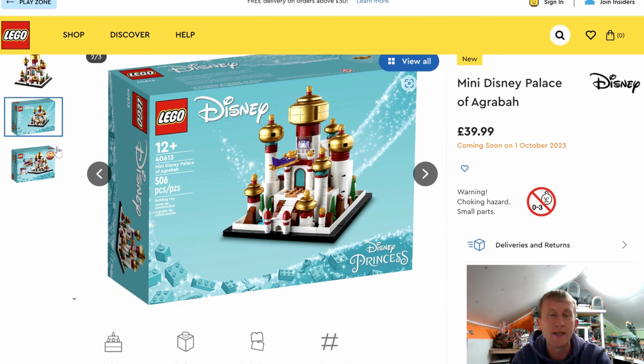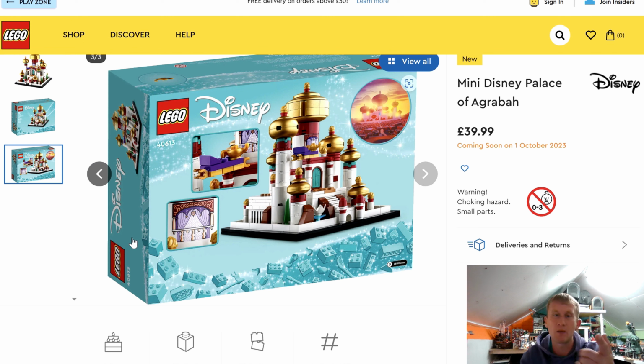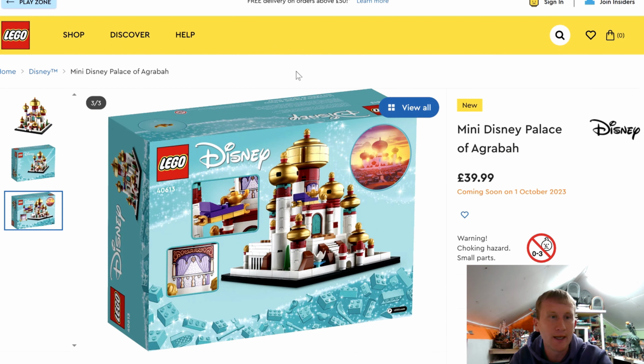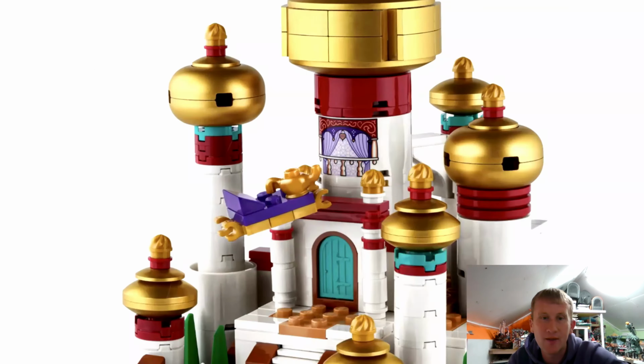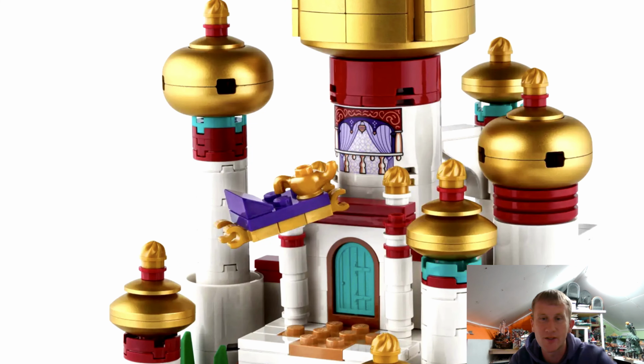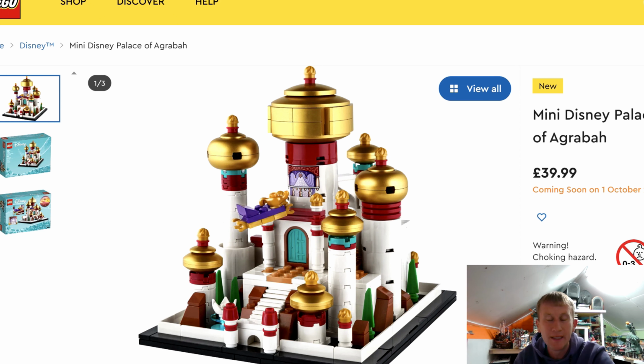No minifigures, obviously. Now, the actual castle that they did was a good scale. It was quite tall. It was nice. So, again, 506 pieces. It's going to be a good height on a nice small base plate. So if you want this as a little display piece, you can do. And then, obviously, you can see what you get with regards to that for Aladdin on there. And you've got the genie lamp and things like that. So it looks smart enough.